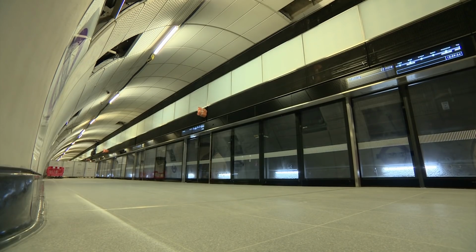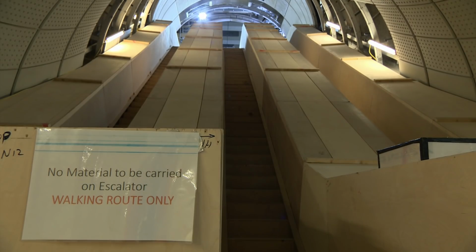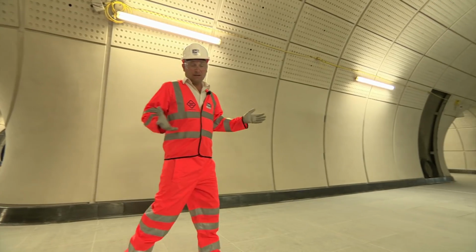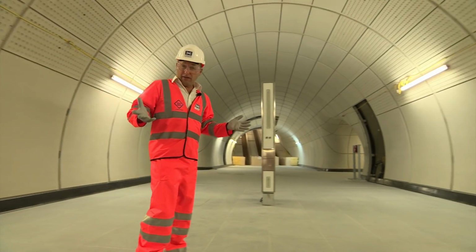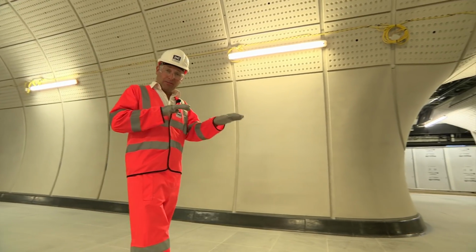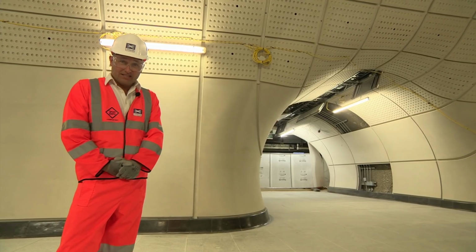Meanwhile, as well as trying to finish the stations, they need to test the trains running just a few minutes apart. For that, they need a safe route through this station in case of an emergency. What the teams are doing now here at Bond Street are racing to try and open this as an emergency evacuation route for train crews. At the moment, they can only run 4 trains at any time on this section. They want to test trains running much closer together, but there are still significant challenges.